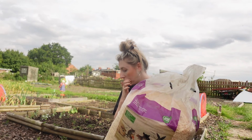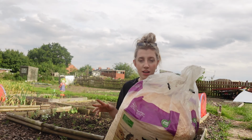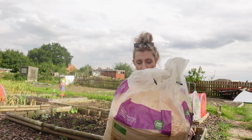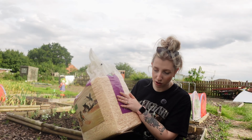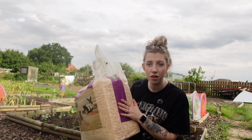I'm aware there's loads of weeds and loads of strawberry runners, but I'm just gonna pray that they make their way through and up to the surface. But yeah, I'm just gonna plonk this down as far as it'll go. I don't know how far across the bed it'll go, it's quite a big bed. And use it as a bit of a mulch to keep the water in.